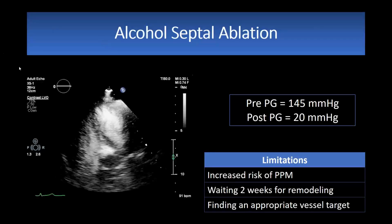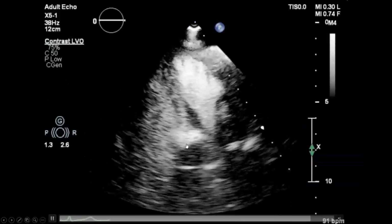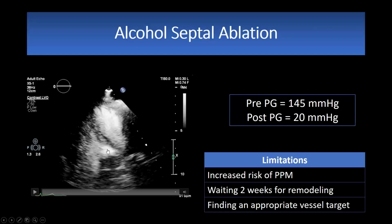So perfect. So what I was saying is that there are different ways to mitigate the risk of LVOT obstruction. Here at St. Michael's Hospital, we use alcohol septal ablation mainly. And what we do is we select a coronary artery that's very proximal and supplies the interventricular septum, and we use Definity contrast. Actually, it's a transthoracic guided study, and you can see that there's an enhancement to the basal septum right here.